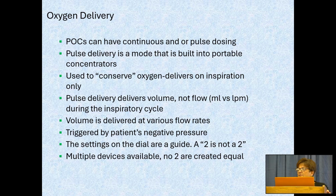Some devices can have continuous flow. Those are usually your bigger ones. So they usually weigh about 15 to 20 pounds. There are some lighter ones out there now, around the 10 or 11 mark, that'll give you 2 liters continuous. But the maximum you find is 3. I haven't seen any that are over 3 liters continuous.